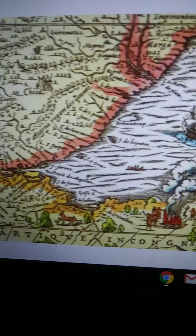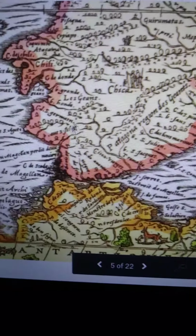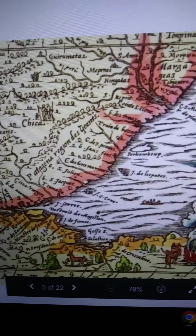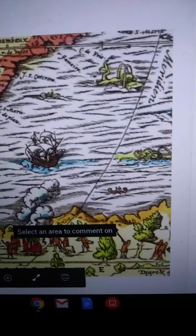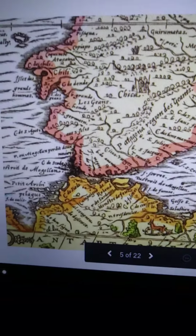But again, we got this Andre Thevet, 1575, right before the 1600s. Antarctica, nothing but animals, doing what they do, blowing the trumpets. And then we got this Terra Sancta, man.